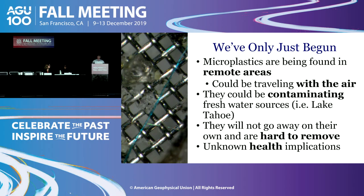And this is a problem because we don't really know the health effects that this presence of microplastics could be having on us and on the ecosystems. And this is a problem that matters because it's not really going to go away on its own, and it's really hard for us to go out and resolve since they're so small. So we want to know the magnitude at which it could possibly be affecting us.